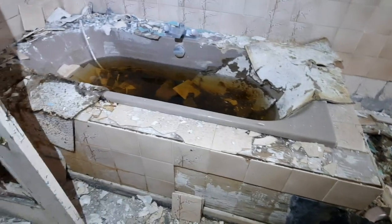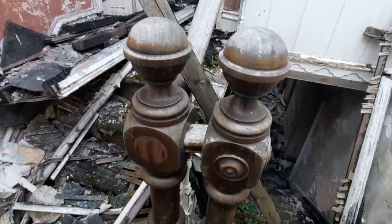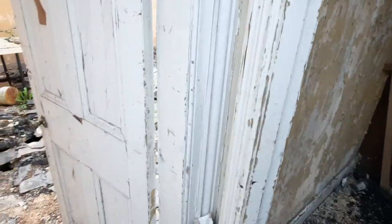Again, the tiling. Got some sort of branches here with flowers coming up. Amazing. And we've still got this bath that's full. It looks like a pond. Pretty cool though, how it's all tiled around. Amazing. Watch my steps here. Be careful, but look at these banisters. Pretty awesome. And the ladders are still there, which we'll check in a second.